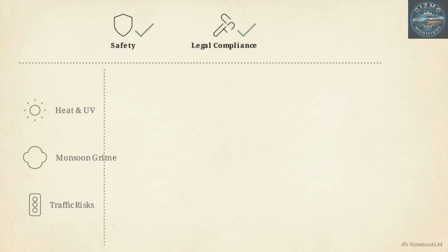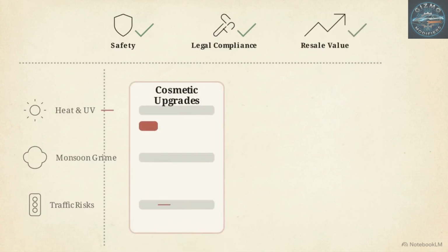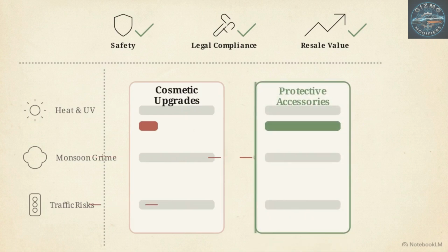This matrix evaluates return on investment using 3 criteria. Does it improve safety? Is it legally compliant? And does it preserve resale value? Spending money on cosmetic trims is passive. True functional accessories act as a proactive defense against heat, mud, and traffic threats.